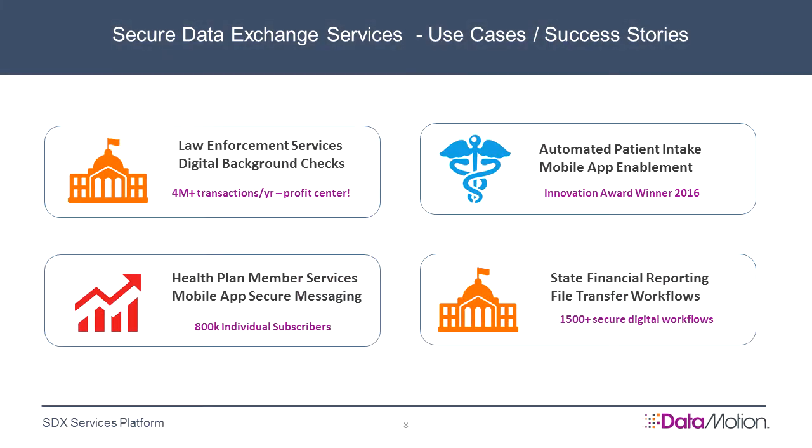Here is a sampling of 4 use cases where the DataMotion SDX platform and services are delivering great value while ensuring trusted security and verifiable compliance for the organization and their data exchange stakeholders. After a quick overview, we'll take a look at the connected architecture of each data exchange. In the public sector, at a State Department of Law Enforcement, SDX services are used to deliver over 4 million FBI background checks to support hiring processes statewide. DataMotion helped the department convert this workflow from a cost center to a profit center, accelerating the processing time and improving satisfaction.